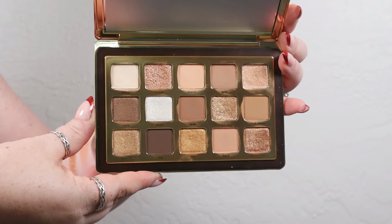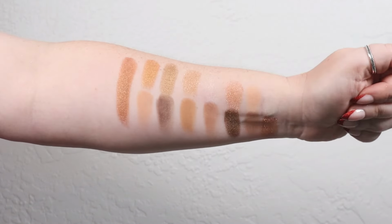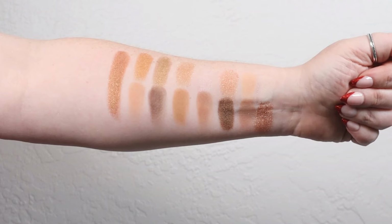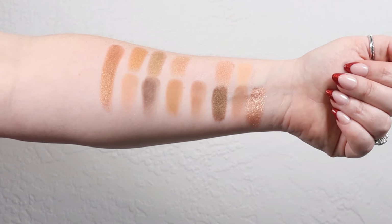I have come to find that I really, really dislike the cream to powder shadows. I don't find any enjoyment in them. I don't know what the reason is for it. You guys might really enjoy that. It's just, for me personally, it just doesn't do anything extra. And some of my favorite shades, tone wise, are some of her cream to powders. I just wish they were powders.